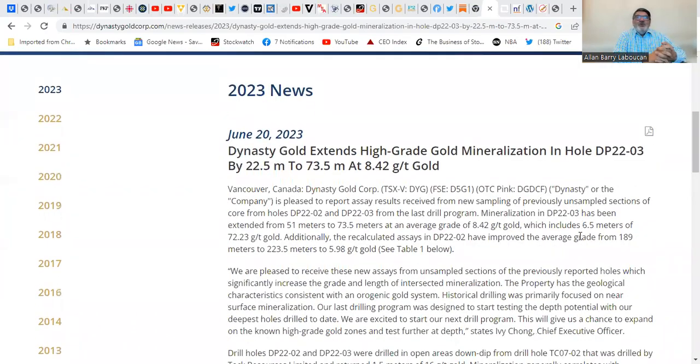Dynasty Gold extends high-grade gold mineralization in hole DP 22-03 by 22.5 meters to 73.5 meters at 8.42 grams per ton gold. They announced that this was new sampling of previously unsampled sections of the core from holes DP 22-02 and DP 22-03 from the last drill program. They say that mineralization has been extended from 51 meters to 73.5 meters at an average grade of 8.42 grams per ton gold, which includes 6.5 meters of 72.23 grams per ton gold.